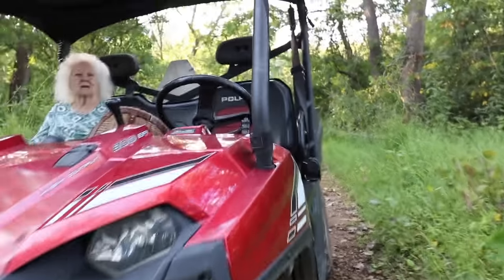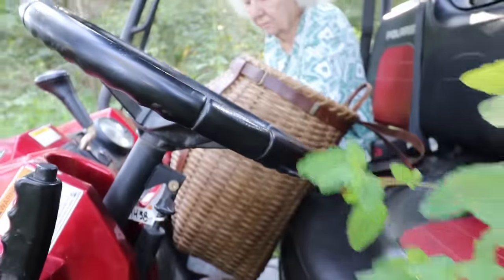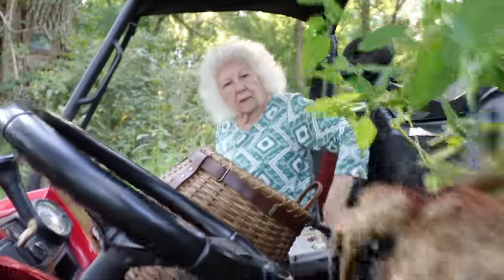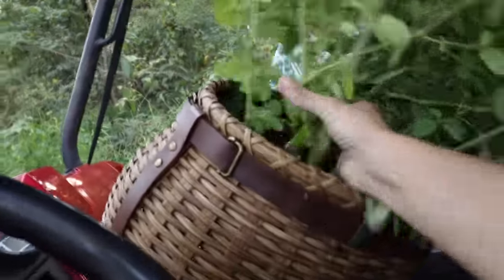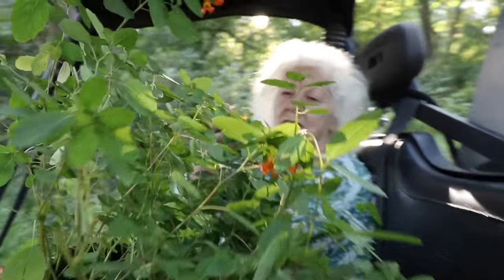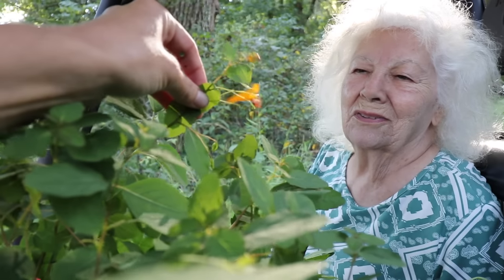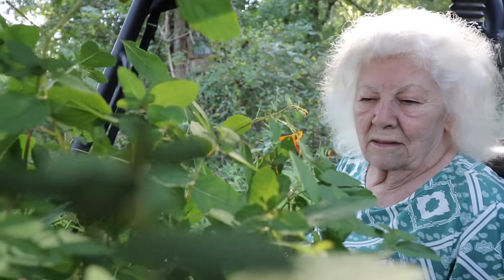Oh my gosh. Do you mind grabbing that book out of that basket right there? Yes. And yes. I will set that in here. Aren't they pretty? Oh my gosh, they're gorgeous. Look at the little hat. It looks like a little hat, the little flowers. I know, look at this. They're so pretty.